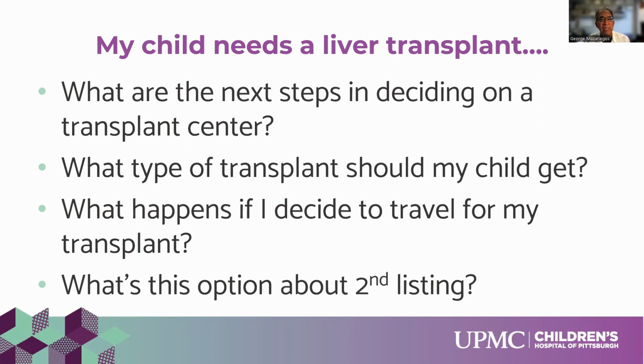I've decided to divide the presentation into just four parts. What are the next steps in deciding about a transplant center? What type of transplant should I get? And by that, I mean, is it going to be a whole graft? Tell me what a split graft is. Tell me what a living donor graft is. And then some common, just nuts and bolts practical questions.